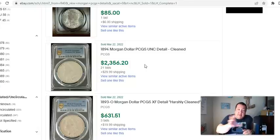I gave you guys a couple references to use to help you out. I also gave you some data, some percentage points that maybe you should write down regarding the reduction in value underneath the market or price guide value. Again, I'm not big or hip on price guides because they're not truly indicative of what the true market value is at that given time.